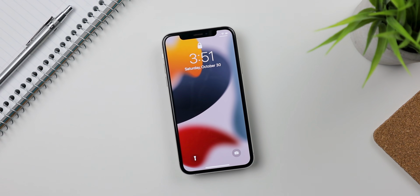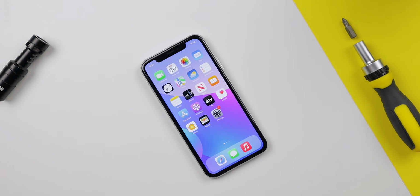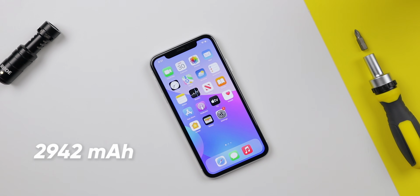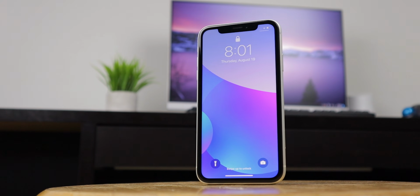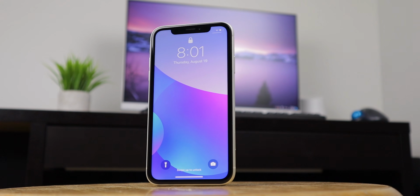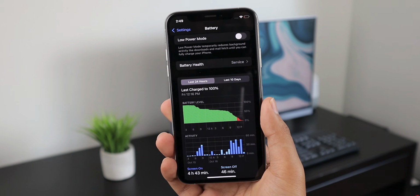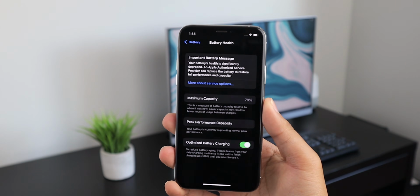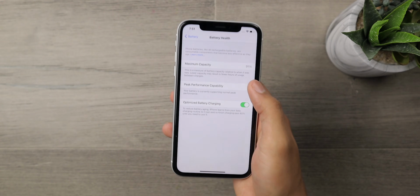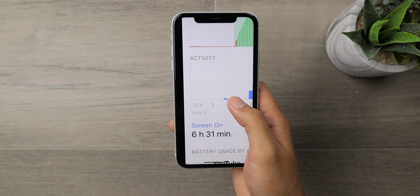Now, surprisingly, the iPhone XS has a 2658 mAh battery and the iPhone XR has a 2942 mAh battery. So yes, the iPhone XR has a physically larger battery, and you certainly won't be wrong if you think the iPhone XR has better battery life. This is just a bigger phone. It has more space for a larger battery. It makes sense. So my XS usually gets around 4 hours of screen on time with 78% battery health, but the XR with 90% battery health can easily last all day. So 5 to sometimes even 6 hours of screen on time.